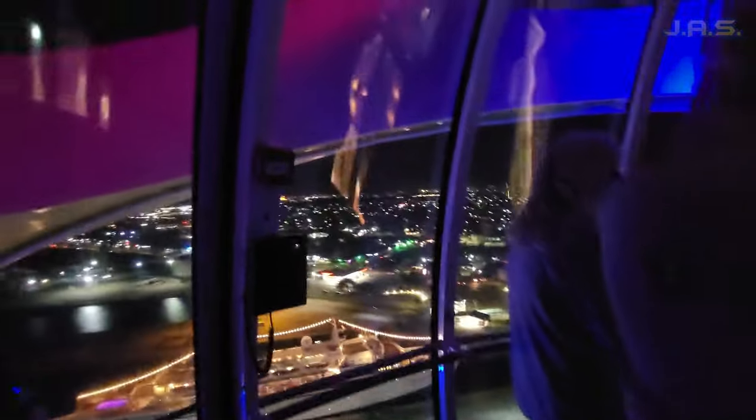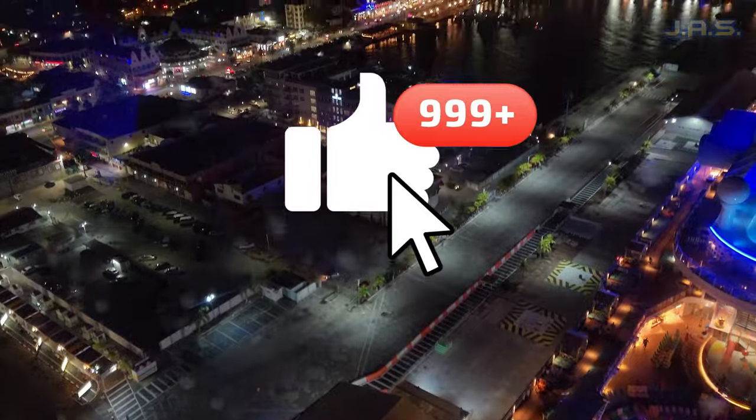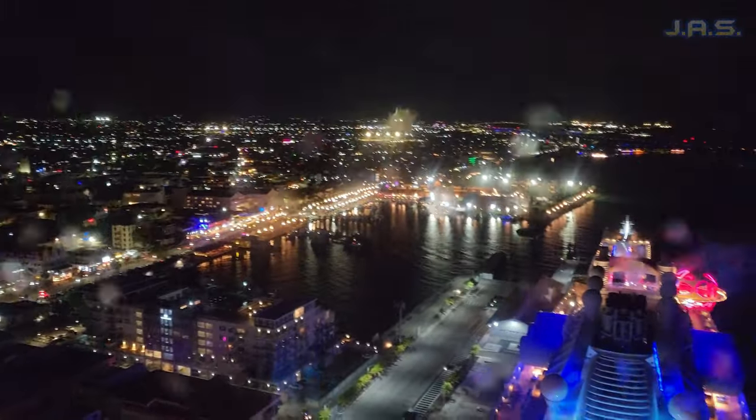But I think it still at that time was about $30. Well, actually, no, this was free because it was on a port day. So it was free and I was able to get a good booking. So again, the main thing is you want to at least get that free session in as soon as you get on the cruise ship.